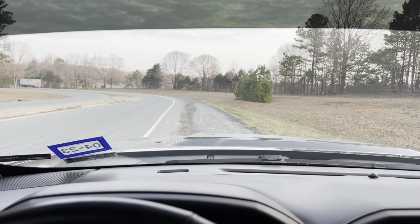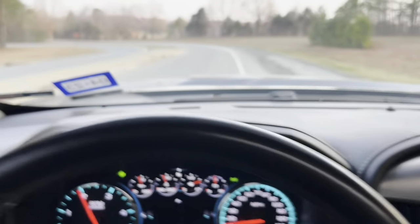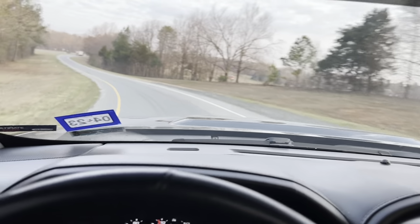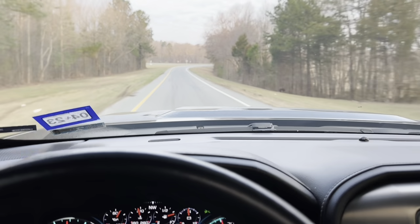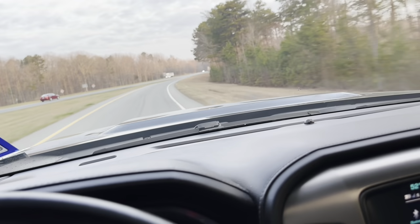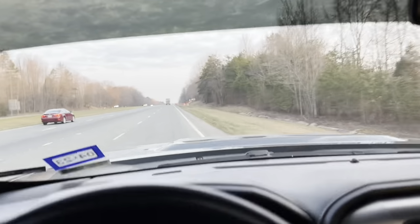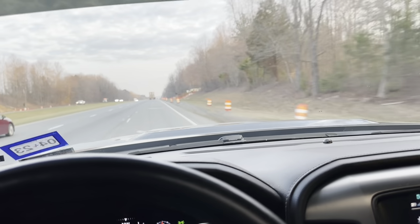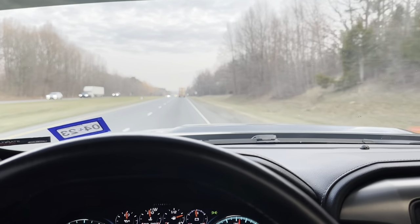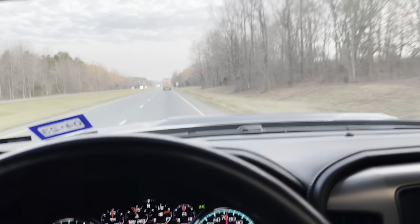All right, we get ready to put old girl on the road here. We're gonna see what she's got on the highway, everyday driving here. Oh, she's got some power. Definitely got some power. All right, yeah, she's definitely got some pep in her step. This truck has about 415 horsepower and about 910 pounds of torque. So she should be able to pull just about anything you want to pull.